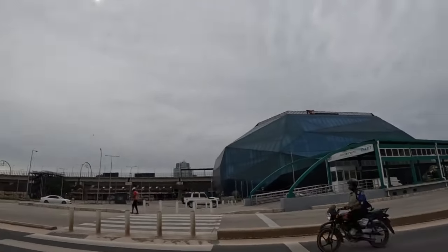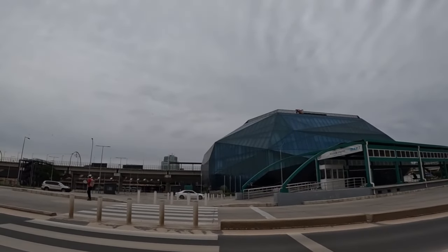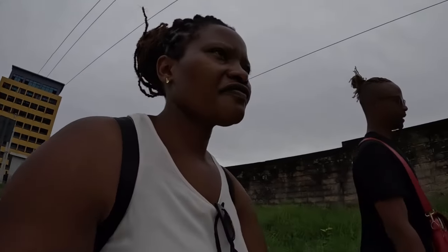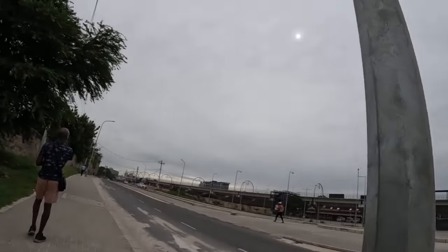Anyway, we could not really get into the SGR station because it's still under construction. It's in its last stages of testing, and then it will be operational very soon. It looks very nice. So we had to have a look at it, have a view of it from outside.